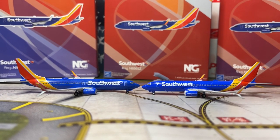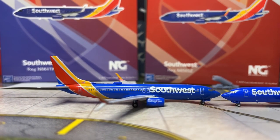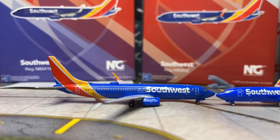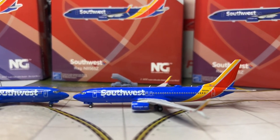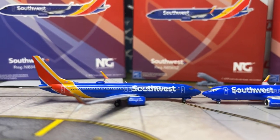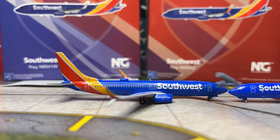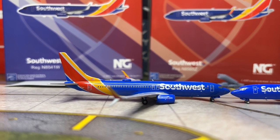I want to just mention this one difference, which is the livery. On the new NG model's version, the livery is slightly darker and less vibrant, which is way more realistic than the previous version, where the blue was a little too light and a little too vibrant. So I'm glad Angelos has fixed that issue. It wasn't a major issue for me, and actually I really liked how the livery looked on the previous release, but this new release is slightly more realistic and overall looks better.